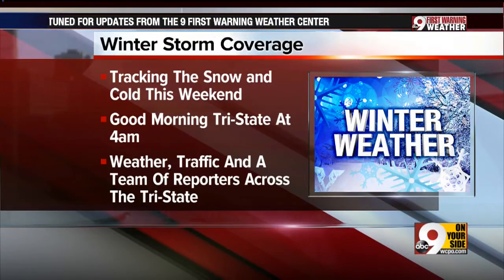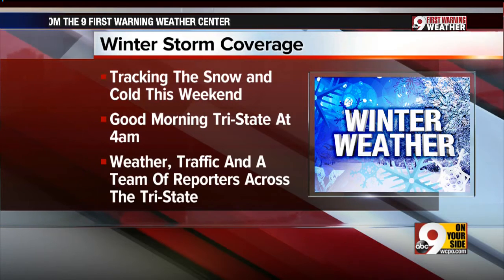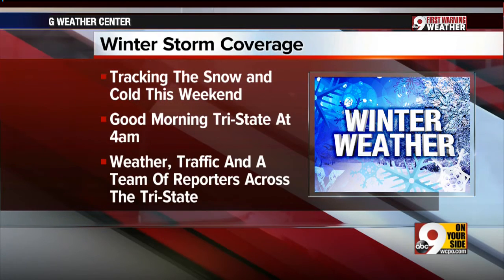9 on your side, continuing to track the snow. All through the night, we have a team of meteorologists, reporters, and photographers out gathering brand new video and information so you can get to school and work on time. The Good Morning Tri-State team, as Adam mentioned, starting early. Our live coverage begins at 4 o'clock.